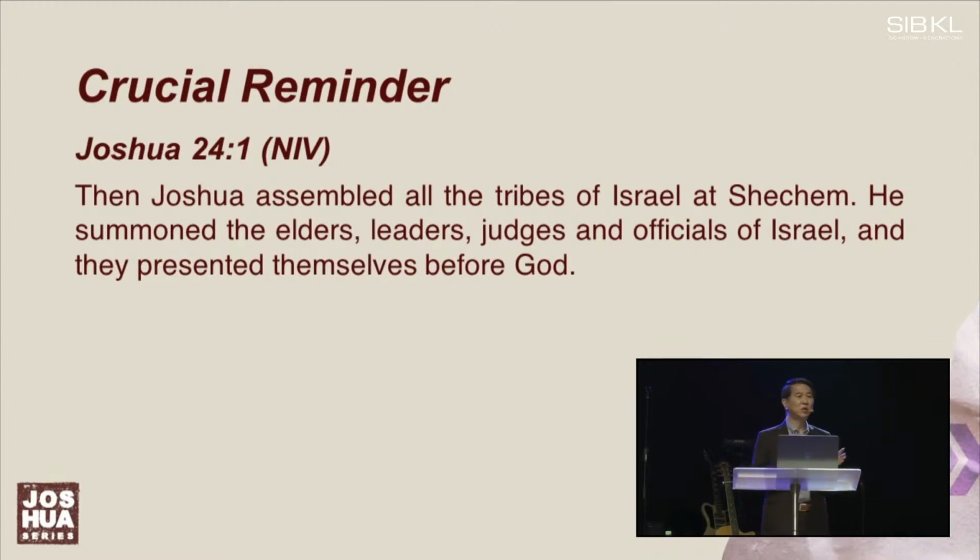So here we see that Joshua was addressing two groups of people. In chapter 23, the elders, leaders, and all the officers. And in chapter 24, the rest of the people, including the leaders and the elders. Now, why does Joshua have to summon all of them? It's a big gathering to call. Why does he do that, to call all the people and the leaders together?